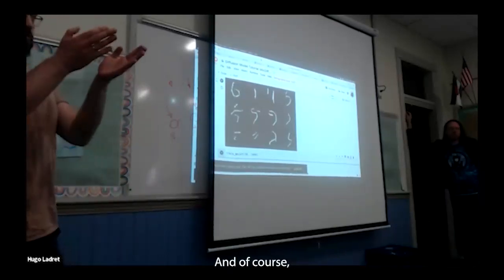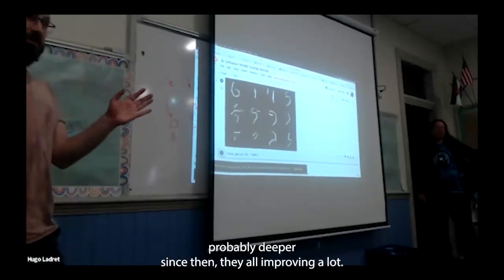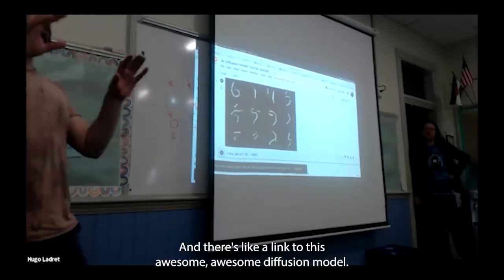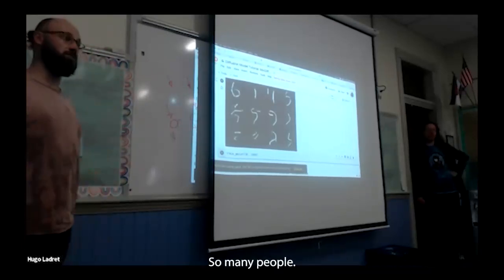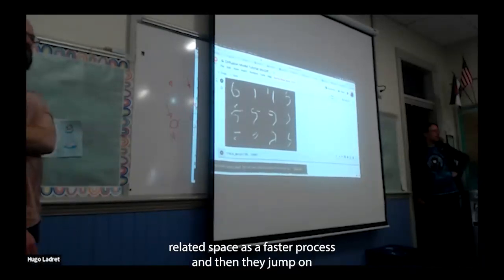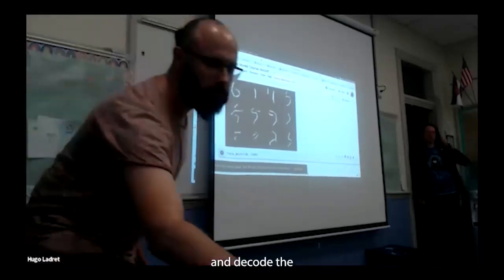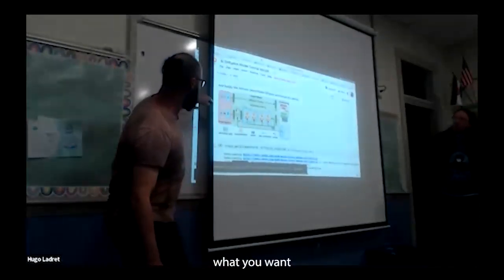And of course, as you're saying, this is a DDPM. People have written probably 1,000 papers since then, all improving on that. And there's a link to this awesome diffusion models GitHub. You can see there are so many things. Stable diffusion, for example, trains an autoencoder from image space into latent space, and then they diffuse entirely in the latent space, so it's a faster process. And then they decode the latent out at the end, and that's the thing that you can go on the internet and download and run on your own machine at this point.